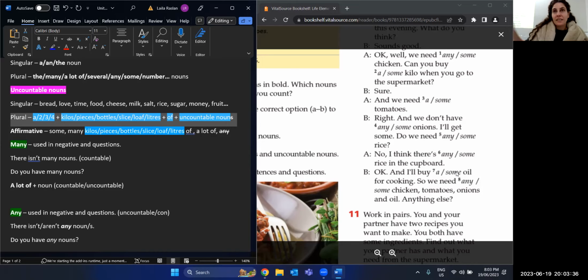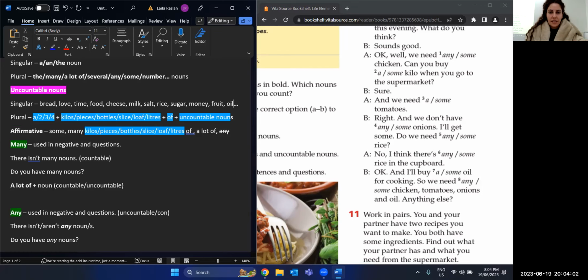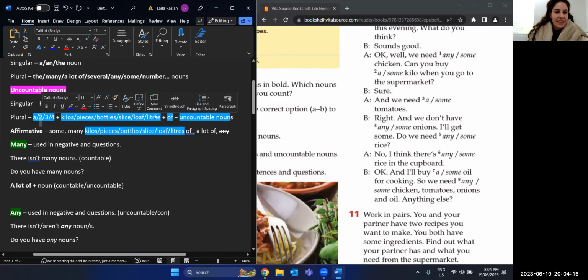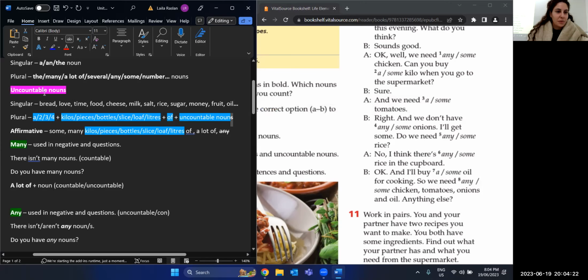Because it meant more than one. Because oil is by liter. You can't just buy a drop of oil. Uncountable. Yes, because this one was uncountable, oil. So we can add oil here. So the list keeps growing of uncountable. So we don't put an S. We don't say oils. I need 5 oils. No, we say I need 5 liters of oil. There's no S to the uncountable.